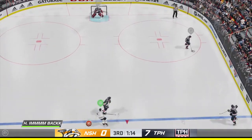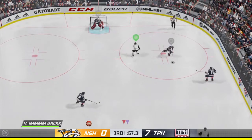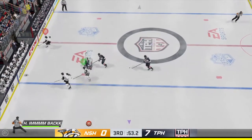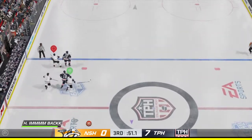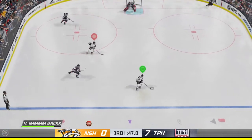Kitchener's got a hold of the puck. Nearing the final 60 seconds of this one. Nice pass. He got rocked again. He's got to get his head up here. They're going to be carting him off the ice. Intercepted.